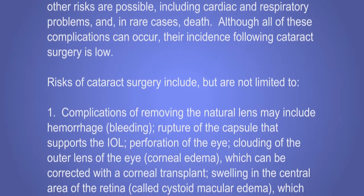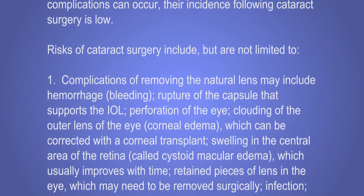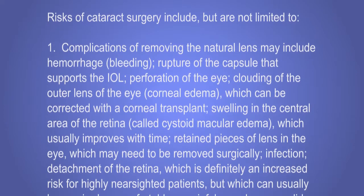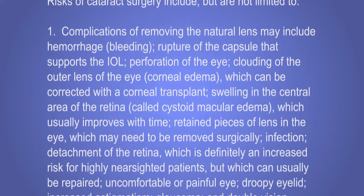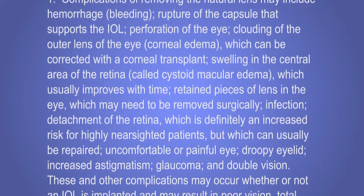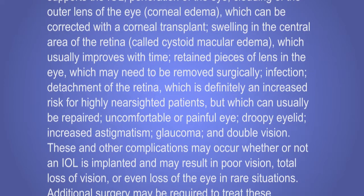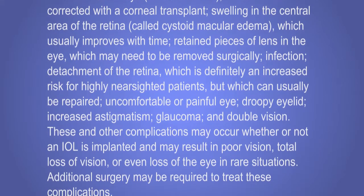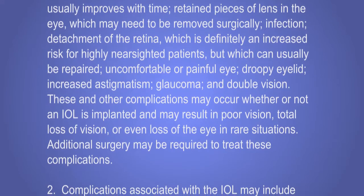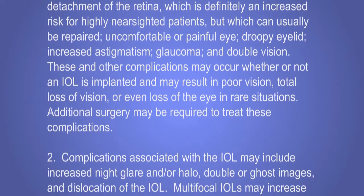Risks of cataract surgery include, but are not limited to, complications of removing the natural lens, which may include hemorrhage, bleeding, rupture of the capsule that supports the IOL, perforation of the eye, clouding of the outer lens of the eye, corneal edema, which can be corrected with a corneal transplant, swelling in the central area of the retina, called cystoid macular edema, which usually improves with time, retained pieces of lens in the eye, which may need to be removed surgically, infection, detachment of the retina, which is definitely an increased risk for highly nearsighted patients, but which can usually be repaired, uncomfortable or painful eye, droopy eyelid, increased astigmatism, glaucoma, and double vision.